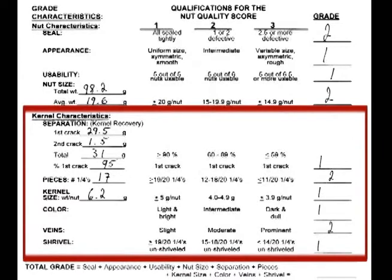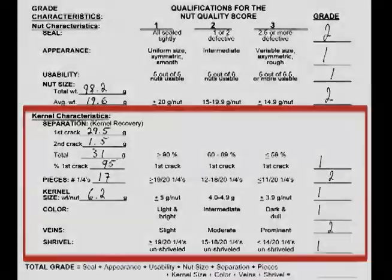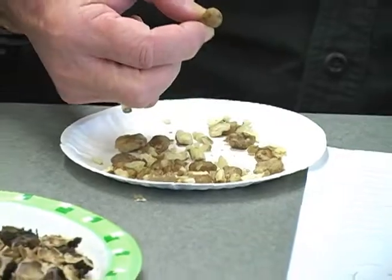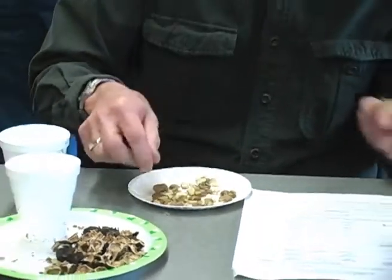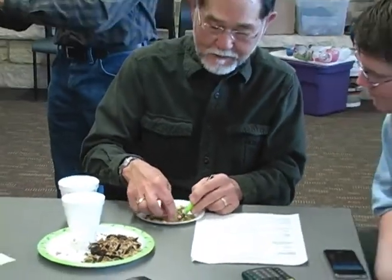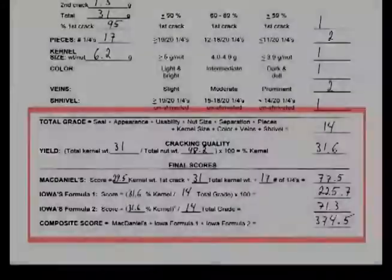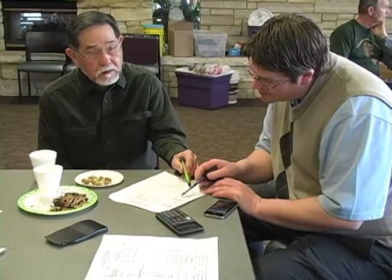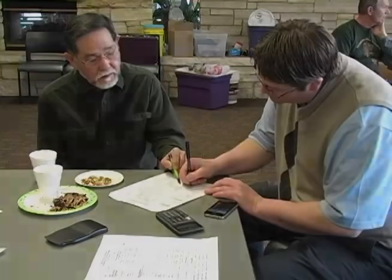This is where whole kernels, halves, and quarters are tallied, color, veining, and shrivel are determined and scored, and average kernel size marked. The evaluators will calculate a total grade and yield. 3 scores are tabulated: the McDaniels, which favors big nuts, and the 2 Iowa formulas, Formula 1 and Formula 2. The only difference between them is that Iowa Formula 2 squares the percent kernel, thus weighting it more heavily. A final composite score is used to rank all samples.